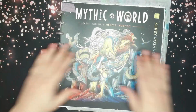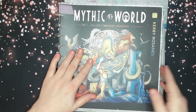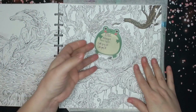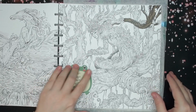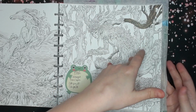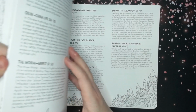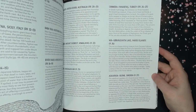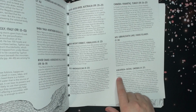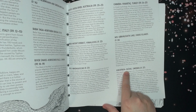And then this is in here because I have started a page already in Mythic World for this month. It's not exciting, I just started it. I started this page, which is the tree magical being, 27. I don't know what it's called actually. It is a Swedish dryad, but I don't know how to pronounce that, so there it is.